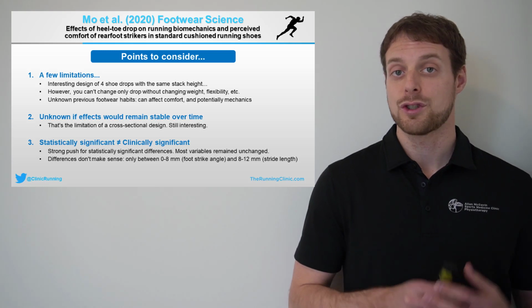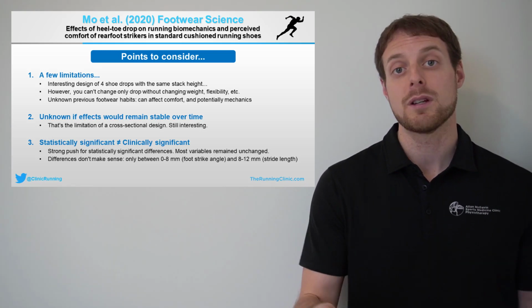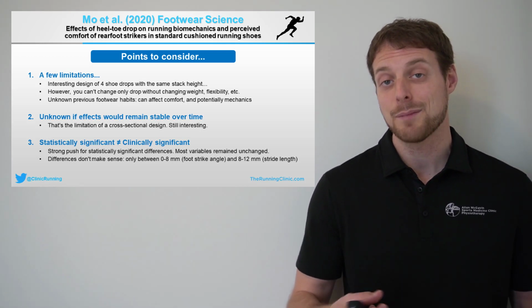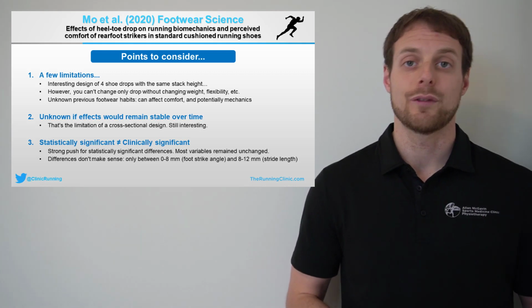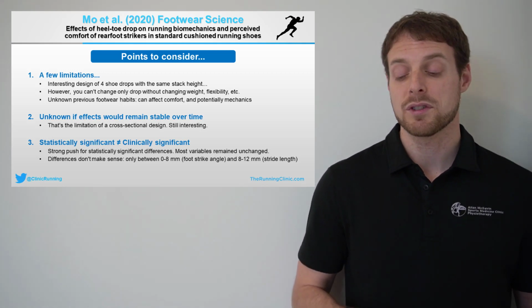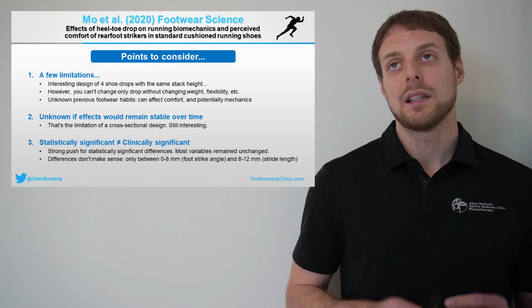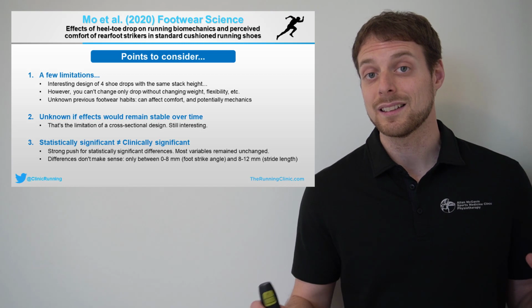Second, it's unknown if these effects would last through time or not. We don't know if it's just a transient effect of trying a shoe for the first time, running for 3 minutes with it on the treadmill in a lab. We don't know that. But obviously it's a limitation of a cross-sectional design, and that's totally fine. It's still interesting results.